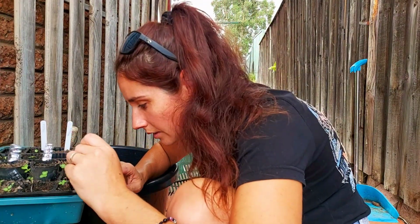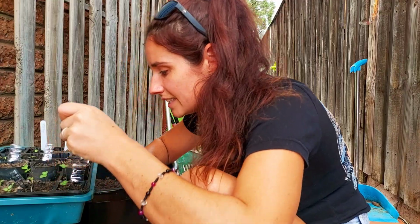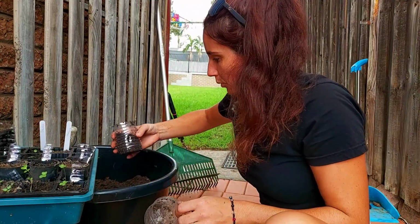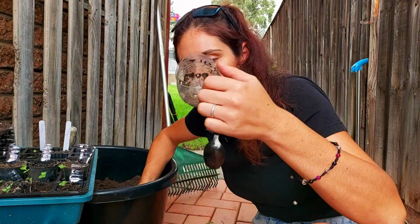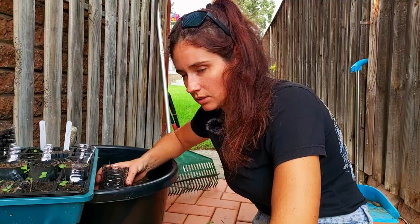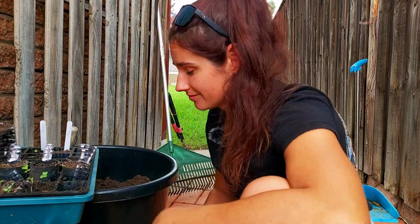Let's see if I can do it. Yes! Ha! Can plant. I'm actually finding these bottle bottoms really handy. I haven't put holes in the bottom, but I don't mind it, because you just have to be careful not to overwater them. But I like that they don't leak out on surfaces if you don't want the surface around to get wet. That's pretty much it.